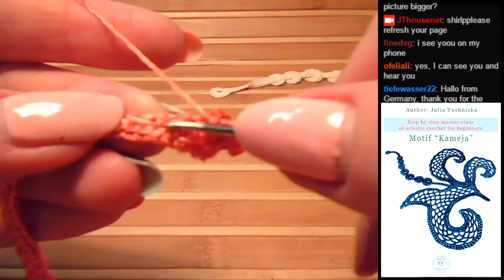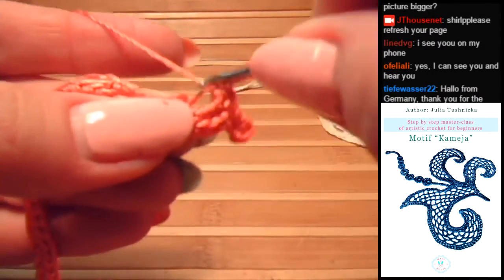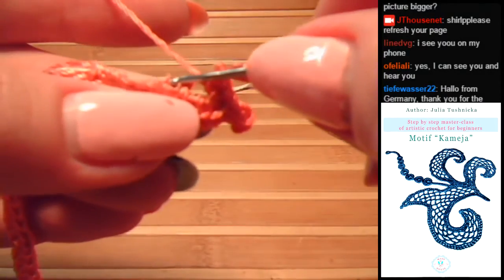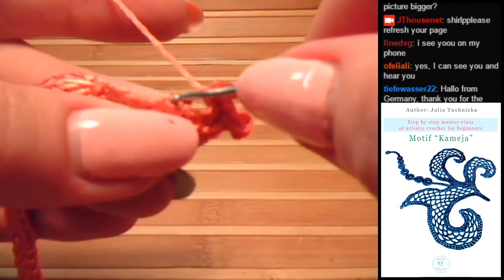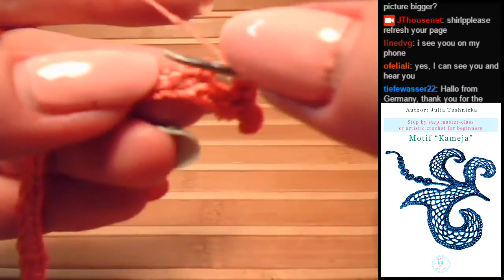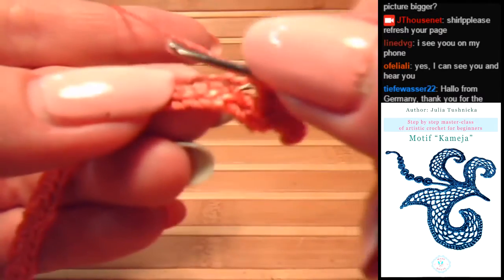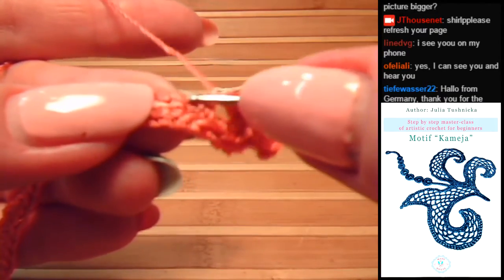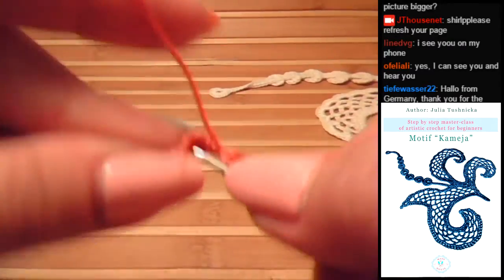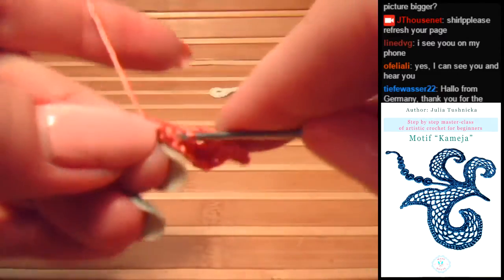In the first row we insert the hook below 2 threads, so now at the top of this row we can see only 1 thread like this, but we cannot use only this 1 thread because we cannot make a nice turning of this leaf. We need to insert the hook in the middle of this area in this twig and make stitches very tight. So now I need to skip 1 chain loop and go to the second one. Insert the hook in the middle area here, like this, in the middle, and make a very tight stitch.